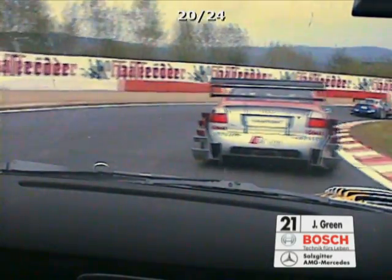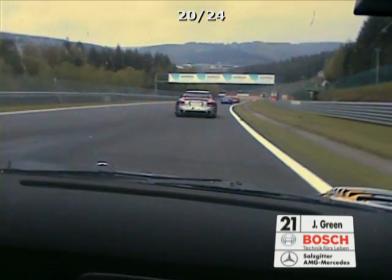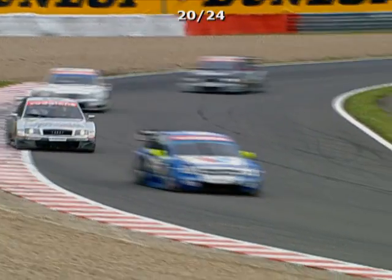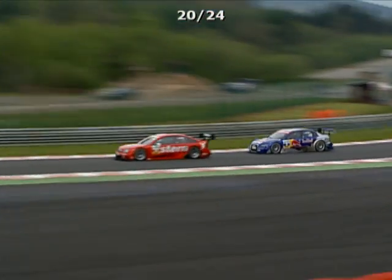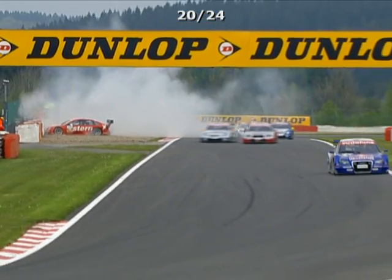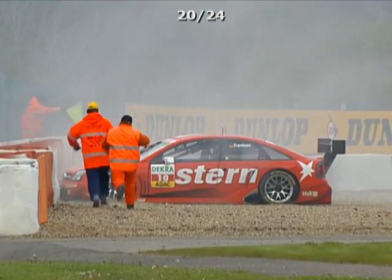Now it's Jamie Green, and in the 21 Mercedes-Benz, the reigning European Formula 3 champion, raced at Spa in the past in Formula 3 cars. And Jamie has settled in very well into the DTM. Opel there of Heinz Harald Frentzen, the Stern car, battling with Martin Tomczyk. Oh, and Heinz Harald Frentzen spins. Now, was he touched by Tomczyk? Hopefully we'll see that again in slow-mo, but another torrid race for Heinz Harald, the man from Mönchengladbach.